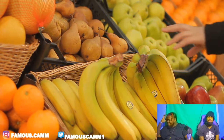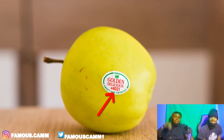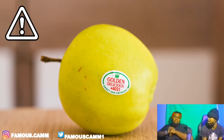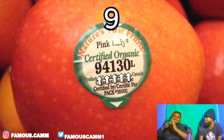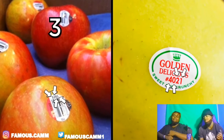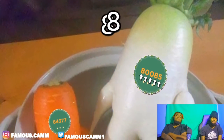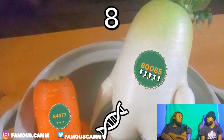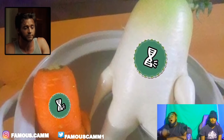Mild entry. But for those in the know, they're actually useful. Stickers usually feature numbers which contain essential information about the produce. For example, if the sticker has a 5-digit number where the first number is a 9, it's organic. If there's a 4-digit number beginning with a 3 or a 4, the item has been conventionally farmed. And if the sticker features a 5-digit number starting with an 8, the produce has been genetically modified. Maybe a mutant veggie sticker would be more suitable for those last ones.